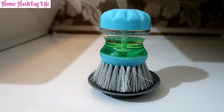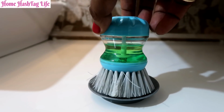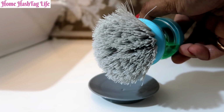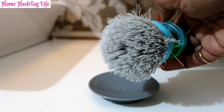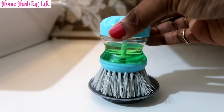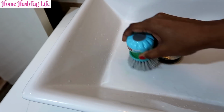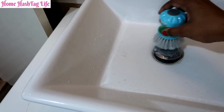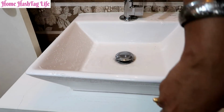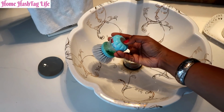This one is another favorite cleaning product. It's supposed to clean dishes, as it is called a dish brush, but I use it to clean our wash basins. I've been using it for 3 to 4 months now, and I really love cleaning the wash basins with it. The liquid you see here is dishwashing liquid plus water. Then just press its head a little and the solution will come out. Now onwards, you can clean your wash basins every day without much hassle.